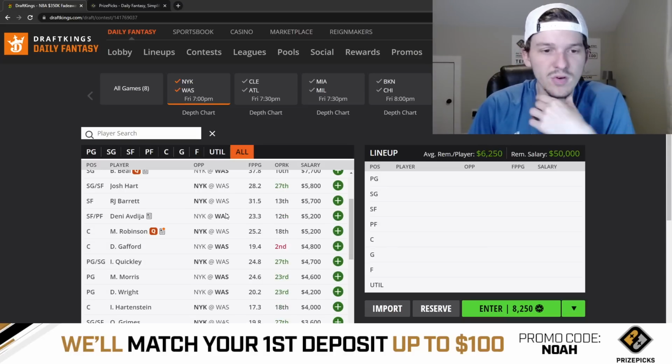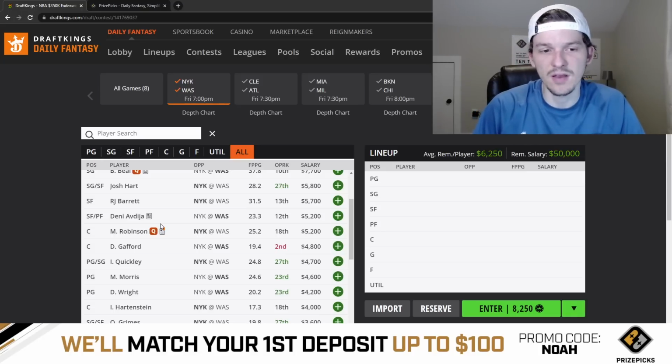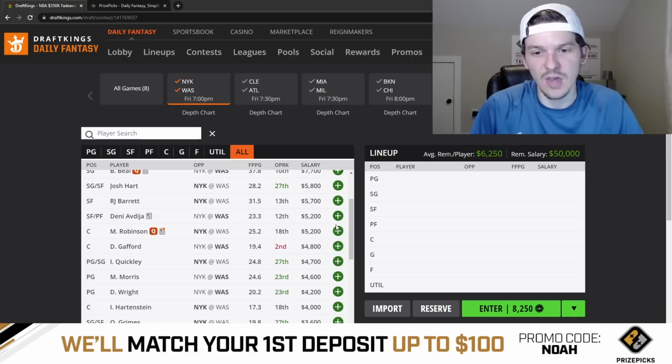Mitchell Robinson could maybe return for this game. If he does return, I don't think it really matters that much. I don't think it's going to make too much of an impact. And I don't really want to go to Robinson in his first game back from injury. So, yeah, I really don't see much to like in this one.